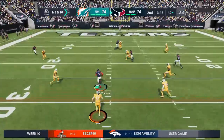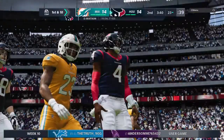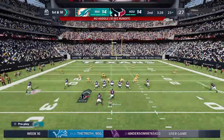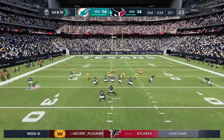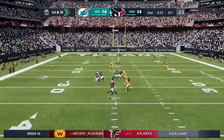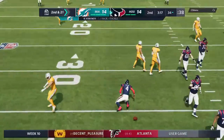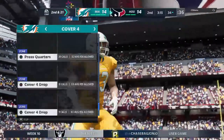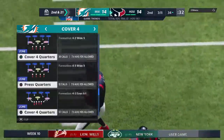Flush to his right. Able to make something out of nothing there. 17 yards and a first down. First and 10 at the 23-yard line. Watson. And he's going to go down here, a sack. They push him back to the 34. Kyle Van Noy in there to bury him for a loss of 11.